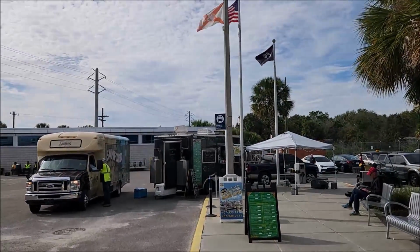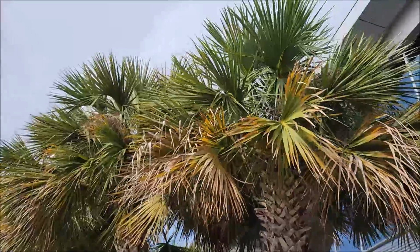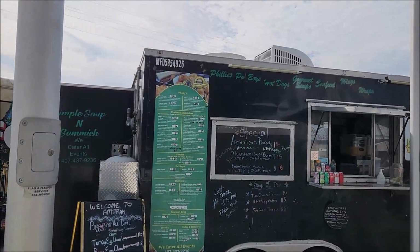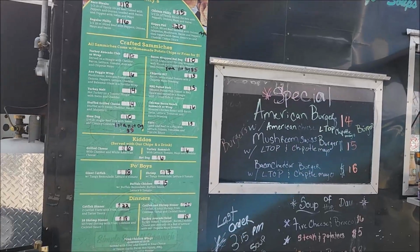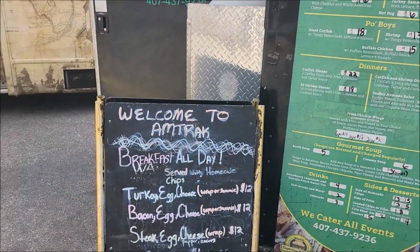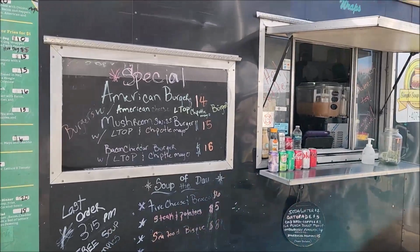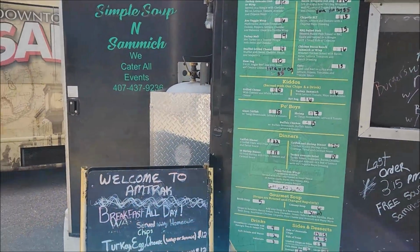They have food trucks out here, ready to come out and grab something. Got what they got on the food truck. Oh, that's the trolley that'll take you to Sanford. Sandwiches, dinners. It's like breakfast stuff. Bacon, egg, and cheese. Desserts. How about that? I'm gonna see if I can get some silverware. Hopefully he has some plasticware. And maybe I'll grab a sandwich. Who knows?